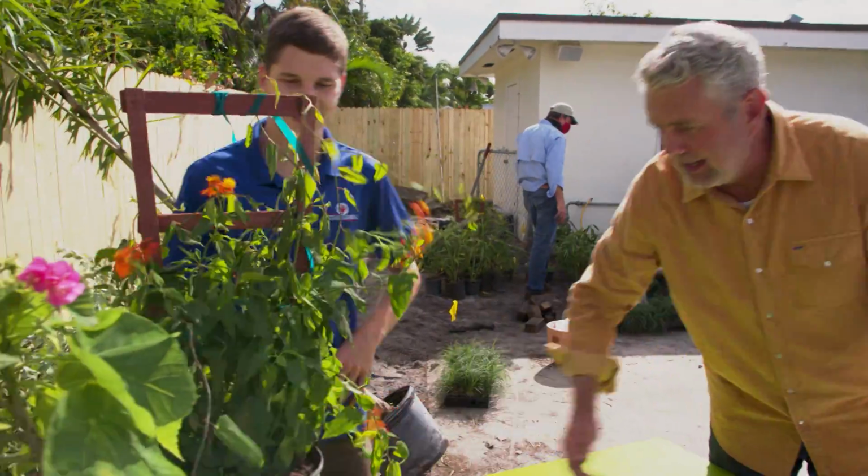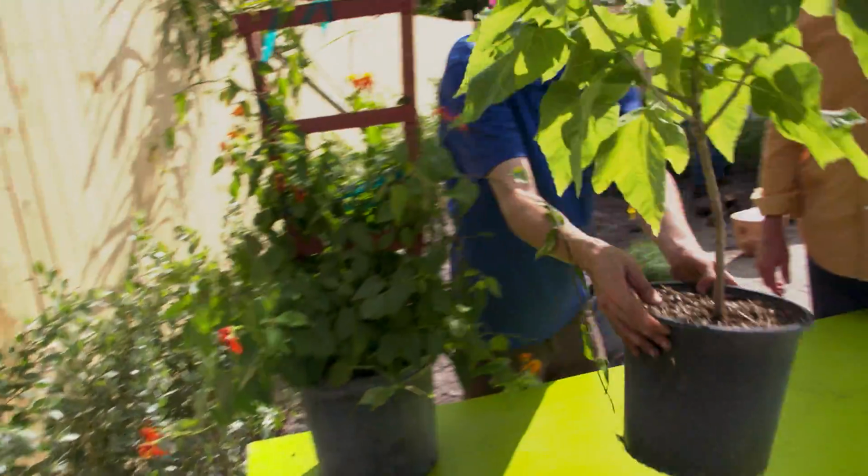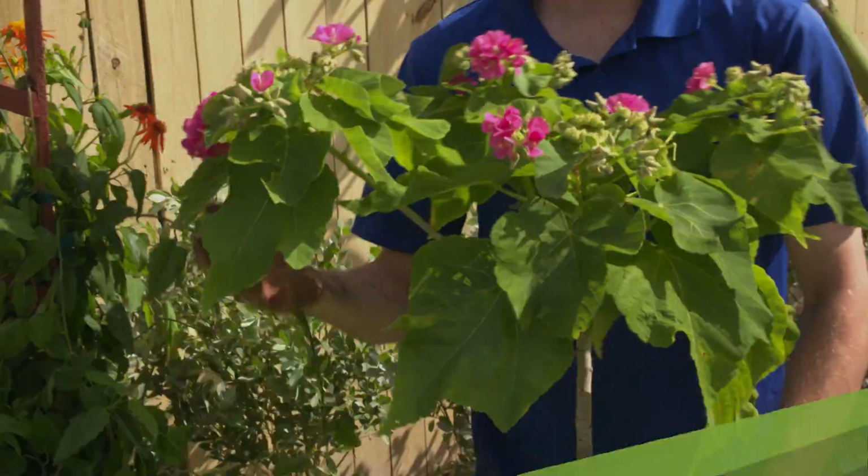Mexican flame vine. I love that name. Oh yeah. And we can move on to this other one. I can tell you're excited about this one. Oh yes, this is a nice one.